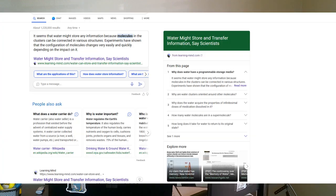As you see here, it seems that water might store any information because molecules in the clusters can be connected in various structures. Experiments have shown that the configuration of molecules changes very easily and quickly depending on the impact on it. What more could you ask for, ladies and gentlemen? And I was just like, wow.